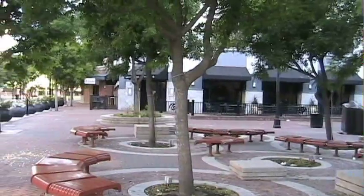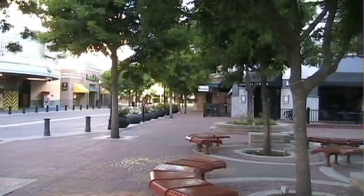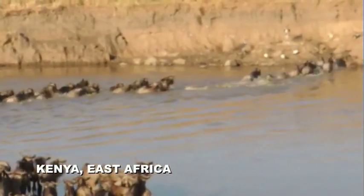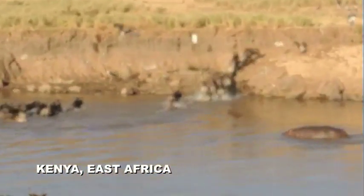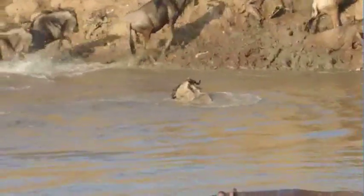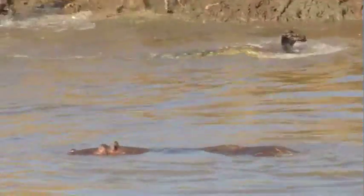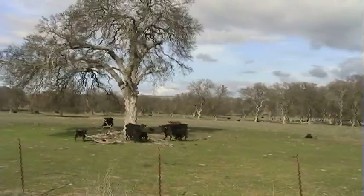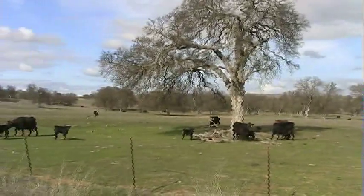So here we are, back at the Modesto downtown plaza. Far from the plains of Africa or the Galapagos or the Amazon, places where you can see spectacular natural beauty. But right here at home, nature has shown us beauty all our own.